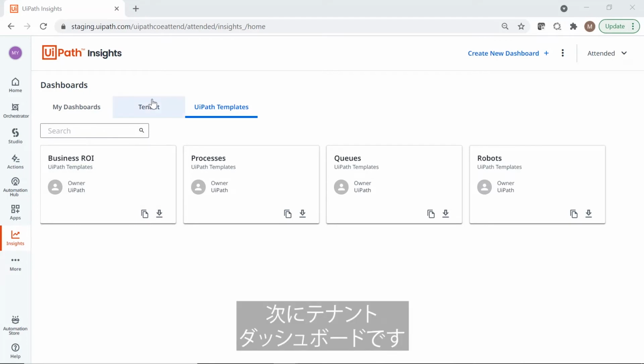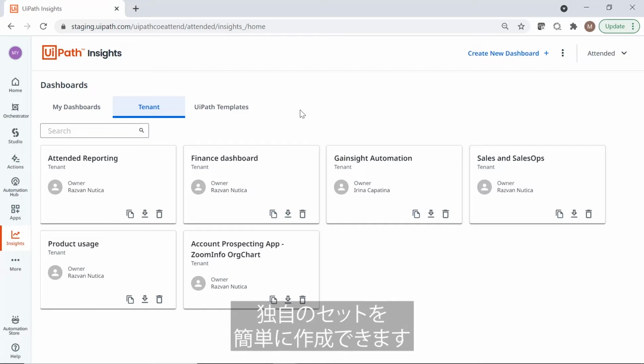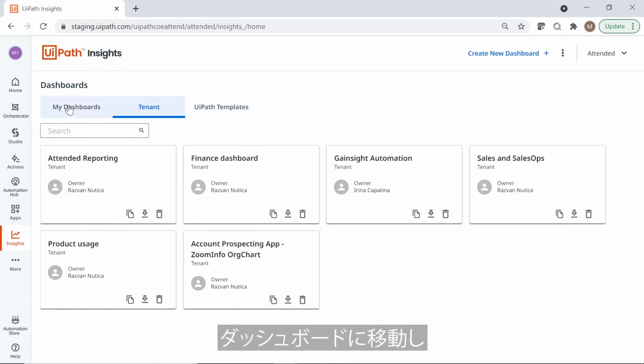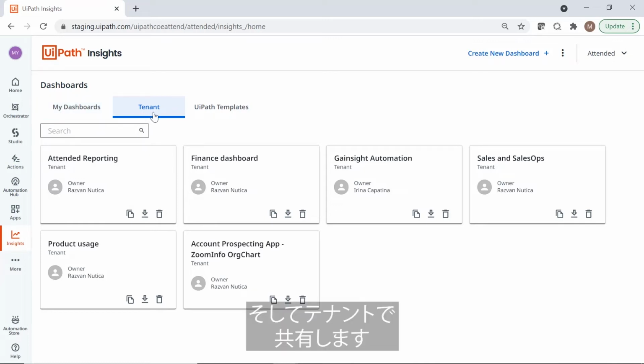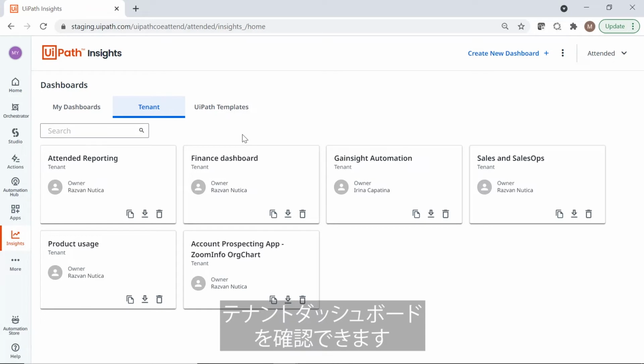Next, we have our tenant dashboards. Now, what we've done here is we've given our customers the ability to almost create their own out-of-the-box set. The flow usually goes, they go to the templates, they pick something of ours, they make a copy, it ends up in their dashboards, they customize, and then they share it with the tenant. And you can just think of this as anybody that has access to this specific product on this specific account will see these tenant dashboards.